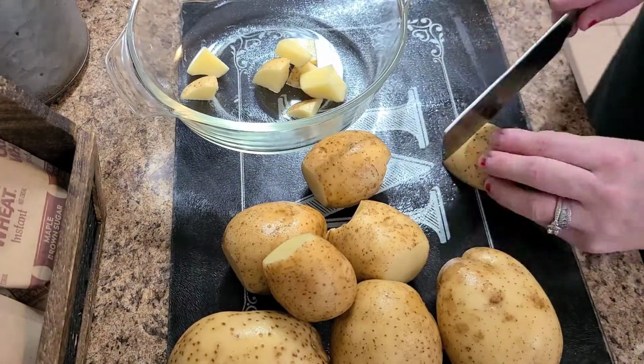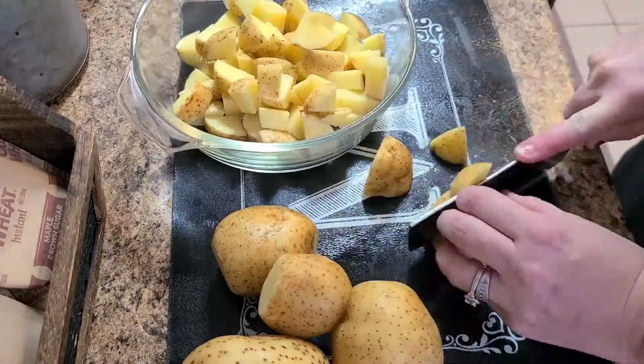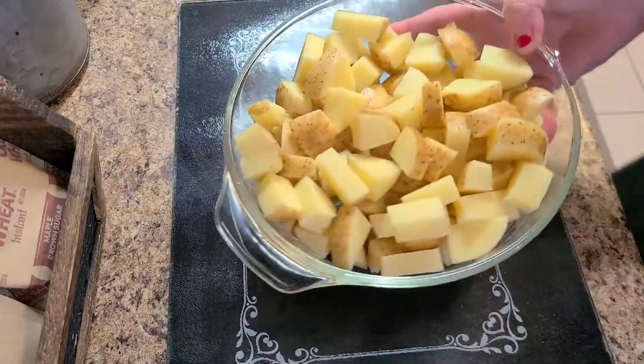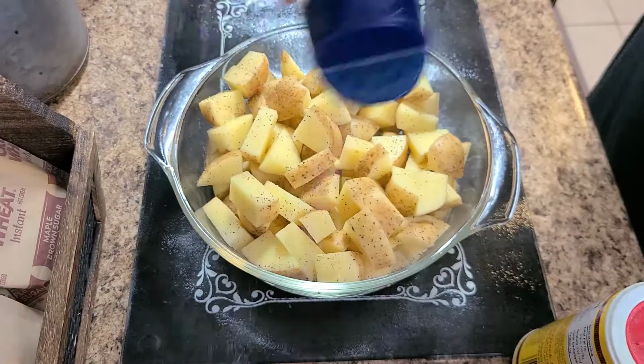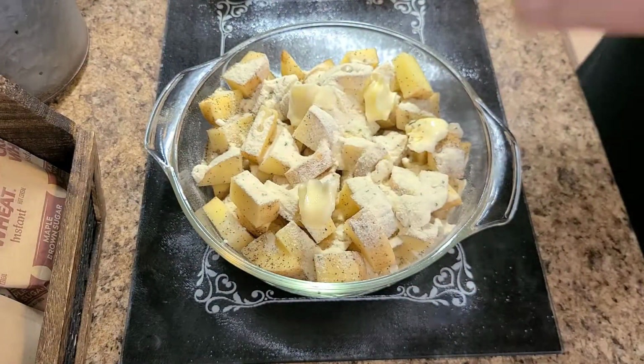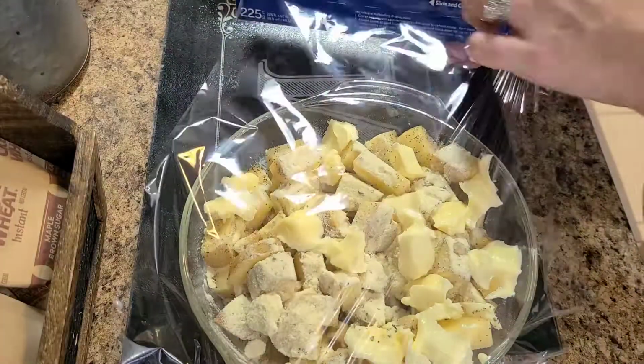So when I want to make a quick and easy potato dish, I just chop them up into smaller pieces, put my seasonings in there, whatever seasonings you all choose. It is your house, your rules, your way. So I do Cavender's, Nature seasoning, olive oil, and the sour cream and onion seasoning. So put that on there.